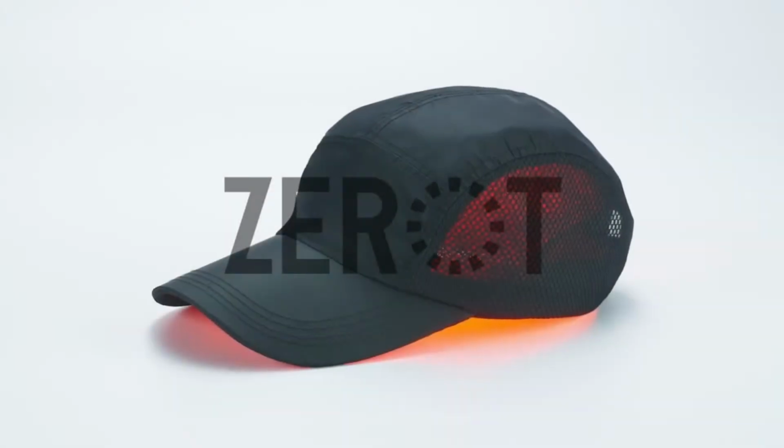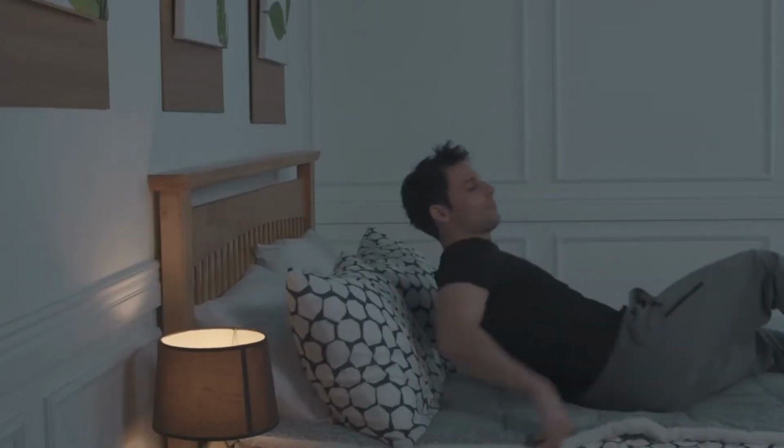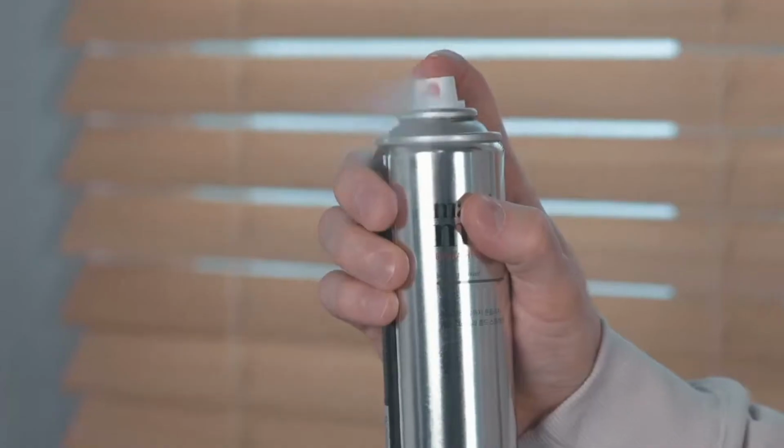This is Zero T, the hair growth cap with LED light therapy. Hair loss can occur from stress, lifestyle choices, and styling preferences. But you're not at the stage of worrying about hair loss yet, you say. Well, allow me to prove otherwise.